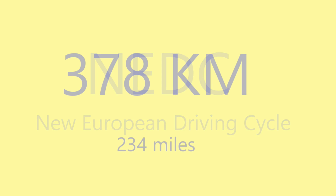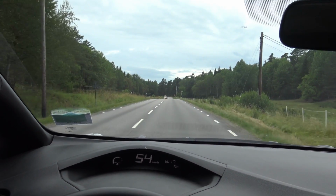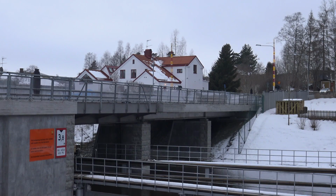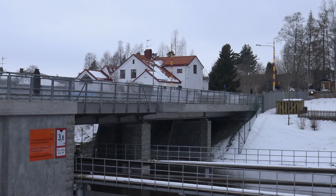The European NEDC rates the range to 378 kilometers. But from my previous experience of electric cars, this is a very optimistic calculation of the range. I would assume that a more realistic range is approximately between 200 and 250 kilometers, depending on the speed, temperature and the weather.